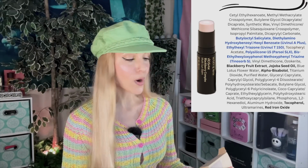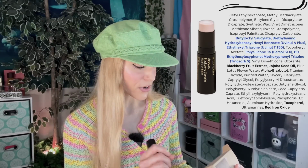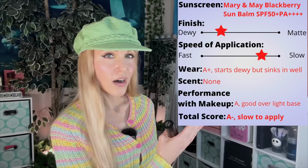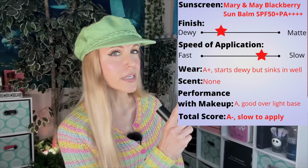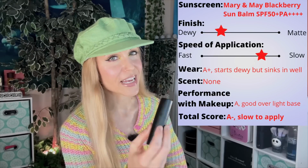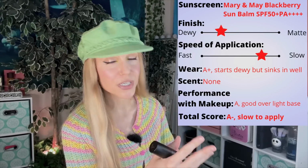And this could explain why the ingredients list contains jojoba oil, as well as blackberry, the lotus extract, which I think I forgot to highlight, bisabolol, anti-aging ingredients. Yeah, I think that's kind of the point of this product, but for me, it's going to be a sun stick with where I am in my skin, so I have chosen to rate it as a sun stick, which does mean this is the only sunscreen that I have to give an A- just because using this all over your face, it's a little slow. I like it, it wears nicely, it didn't disturb my makeup, but it's just a little slow.